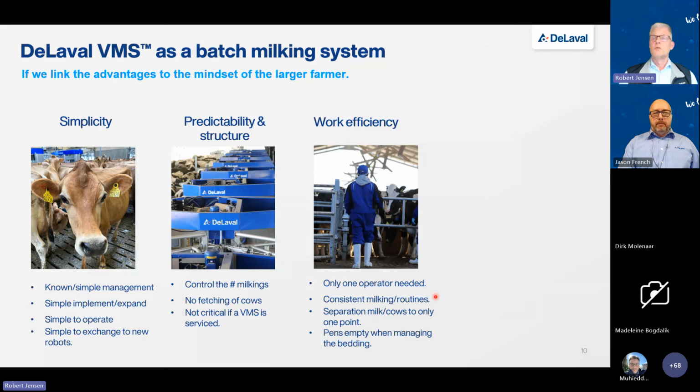Consistent milk routines. One of the biggest challenges that many larger farmers have is the exchange in staff. Every time they get a new employee, they need to teach them, they need to train them how to do the things in a proper way. Robots always do the same thing. And the cows, they really like the way they are being milked. And then, of course, again, compared to a traditional VMS setup, where you have boxes in the barn, in batch milking, you have separation of milk and cows to only one place.